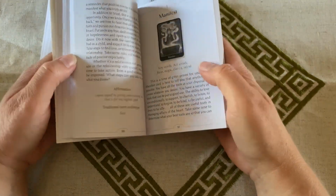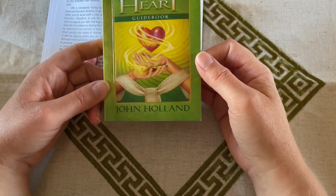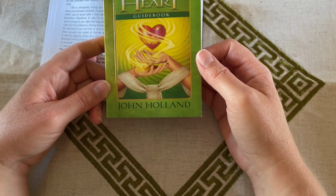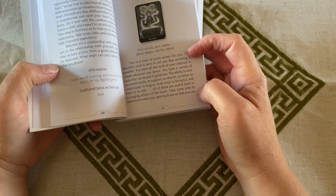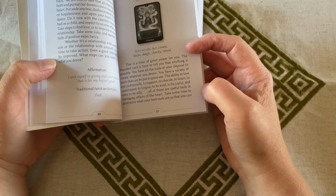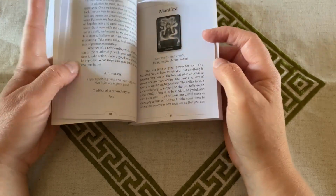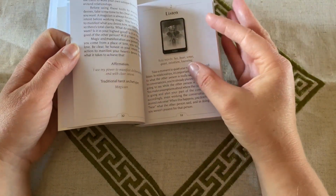So I feel like this is really good if you are working through issues with relationships, even if that relationship is with yourself. There's a lot of great insight in here, but I don't really use the book. Even when I first started using this deck, I really didn't use the book. It's just very intuitive. I didn't need to come and read this, but the affirmation is a nice little touch.